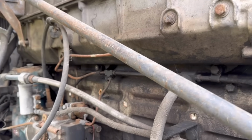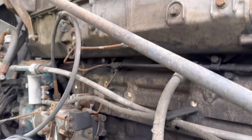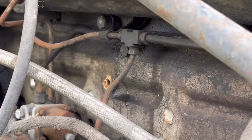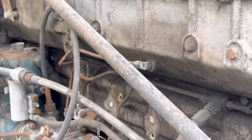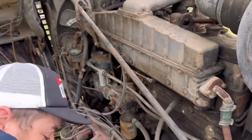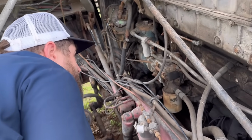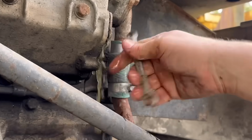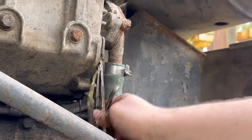Guys, this thing might not crank. It looks like it's got water in it. Look at the water coming out the side of the engine there. It's coming out the deck of the engine, or the intake. We may have to, we should have brought our toolkit. This ain't good, guys. This may not be a very good will it start here.